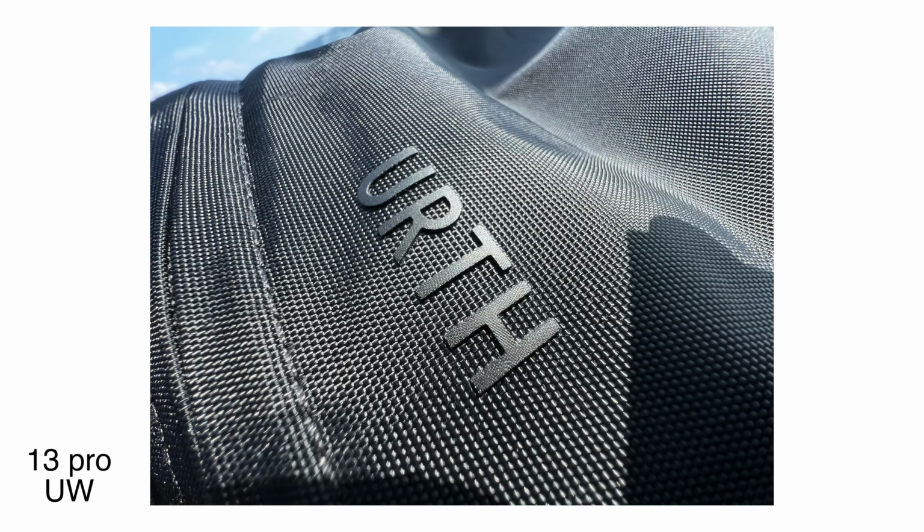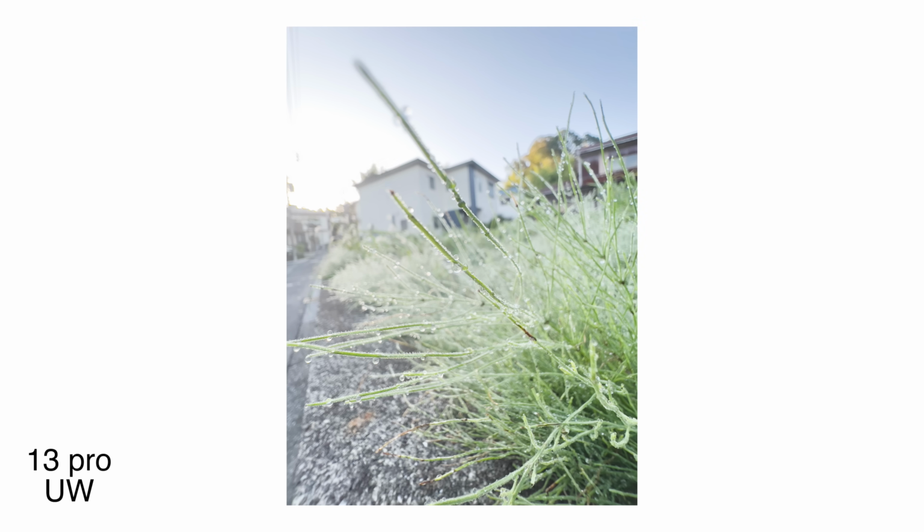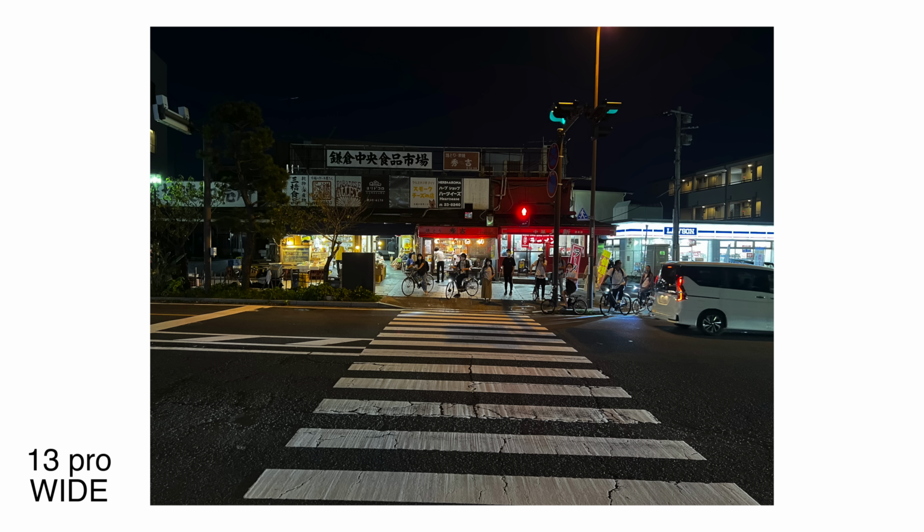The macro feature is so fun to play around with, and not only can you shoot the standard macro, but the fact that it is an ultra wide macro makes those photos very unique and cool. The faster aperture of f1.8 will let the ultra wide have more light and enable autofocus. So for photographers and videographers, this is good. The 13 Pro can shoot up to 4K 60 on the front camera, and the microphone performance is good as well.